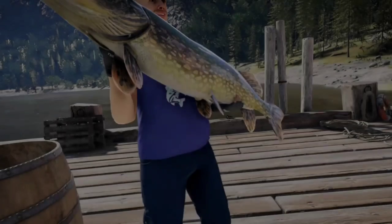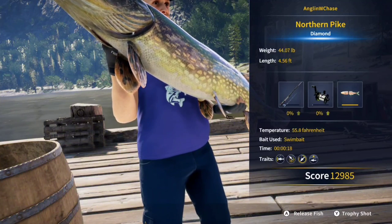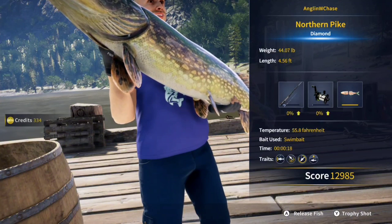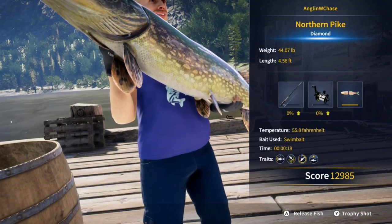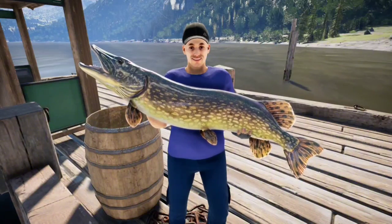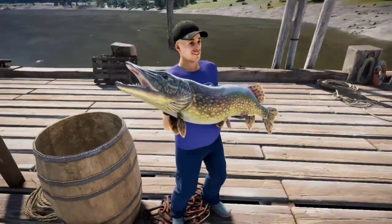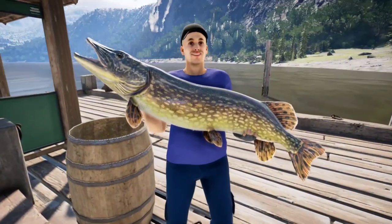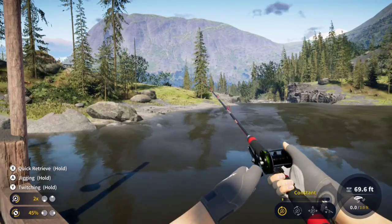How big is he though? 44 pounds, very nice diamond. He's not my PB, but he's very, very nice. They go diamond around 30.5, I think. So he's very nice. Very, very beautiful pike.